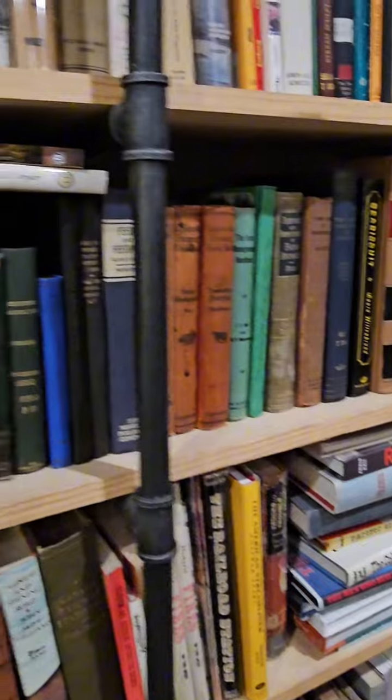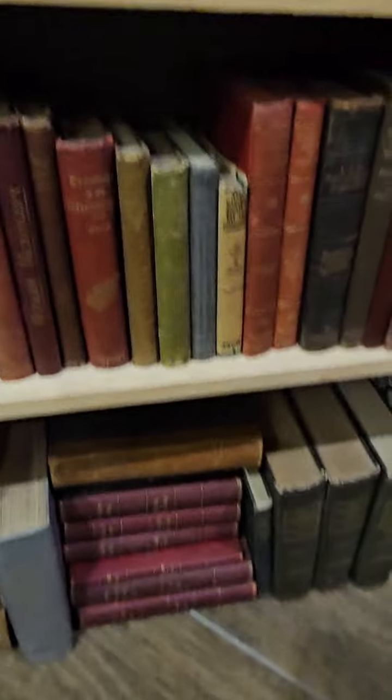We got a medical book section. We have a farming section. We got gardening. We got geology. We have science and technology and woodworking and construction and industry and metalwork. Whew. I suppose maybe I should slow down to show you some of the titles.